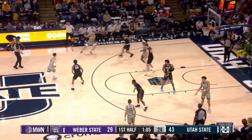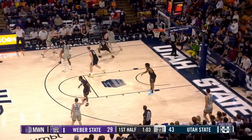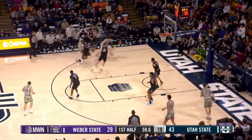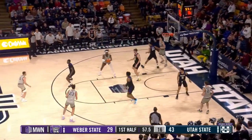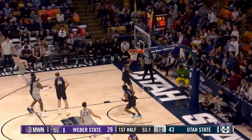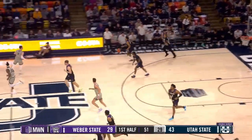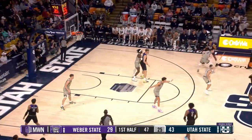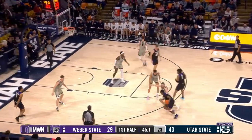Max Shulga crosses the timeline. Leaves it for Bairstow. Back to Shulga on the baseline. Shulga tries to drive base. Leaves it for Atkin. Atkin back to Bairstow. He's got a good look for three. No good. And here comes Ballard. Both teams have gotten a little cold down the stretch here. We're under a minute, 50 seconds left, with Utah State leading by 14, 43-29.